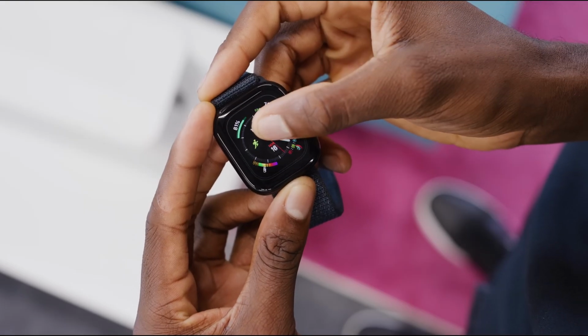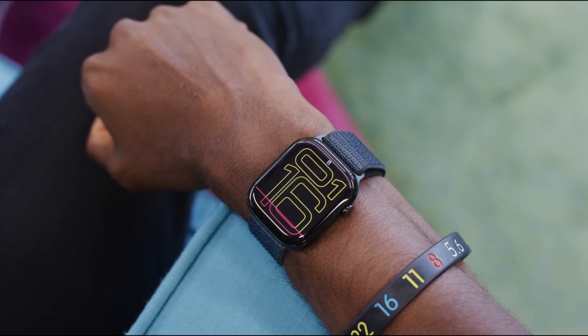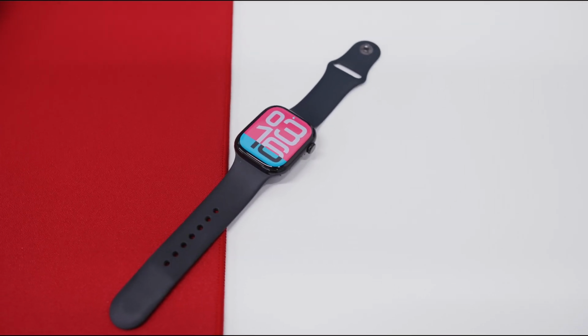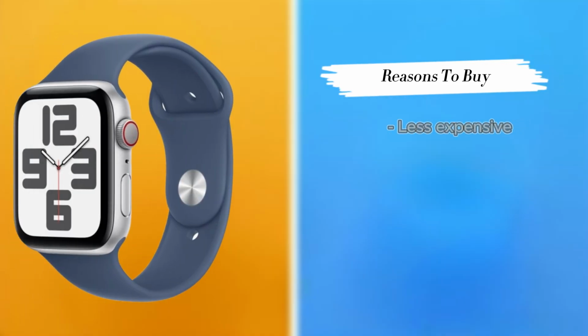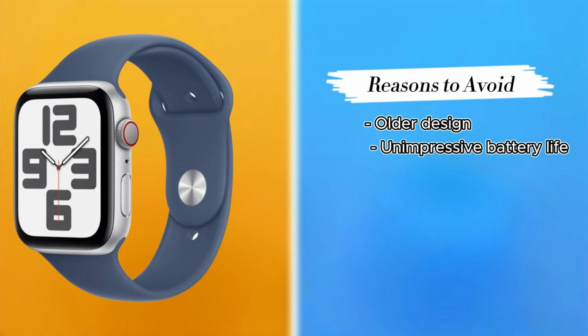It comes in 40mm and 44mm sizes, and it has the same rated battery life of 18 hours on a single charge. Like the bigger Apple Watch Series 10, it also supports Apple Pay, cycle tracking, and pregnancy tracking. Reasons to buy this watch: less expensive than the flagship Apple Watch, familiar, reliable design, and gets annual software updates. Reasons to avoid this watch: older design and unimpressive battery life.